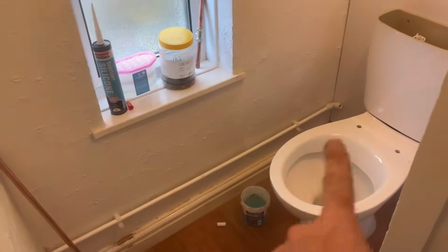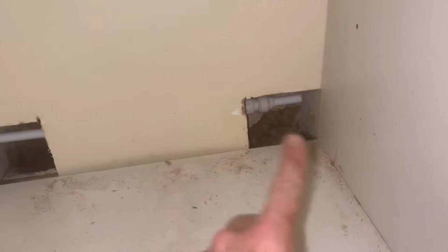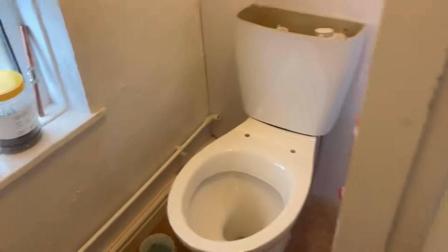Alright, so water pipe is all into there. You see there's no joint, like I said earlier. I've moved it into the back of there. So I'll put the coupler in there. So there's two pieces of speed fit there. We've got the toilet in place.